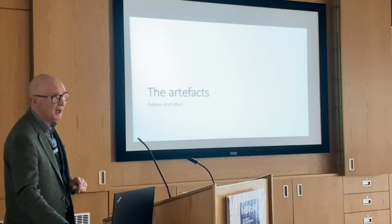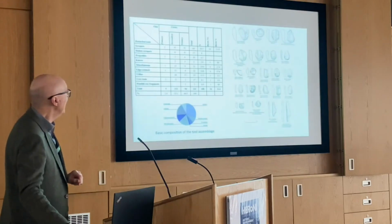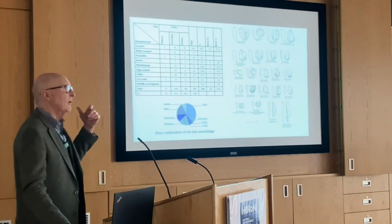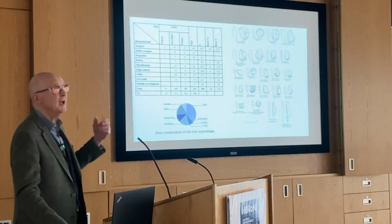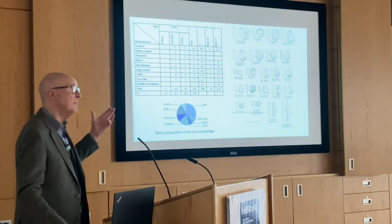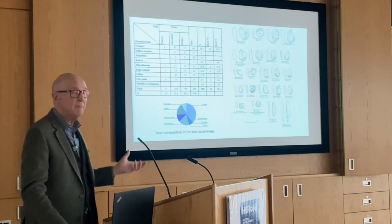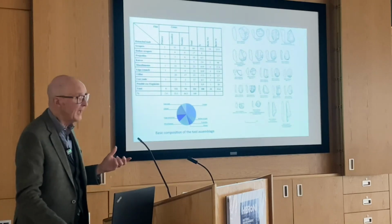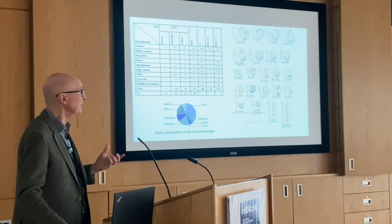I'm going to skim through the artifacts, but we don't have time to really talk about them in any great detail. But just to show you that we had quite a large lithic component, a lot of flint tools, a lot of debitage, so flint was being made on site. Most of the flint there would have been scrapers. And you have to be able to interpret a scraper to know what it was actually used for.